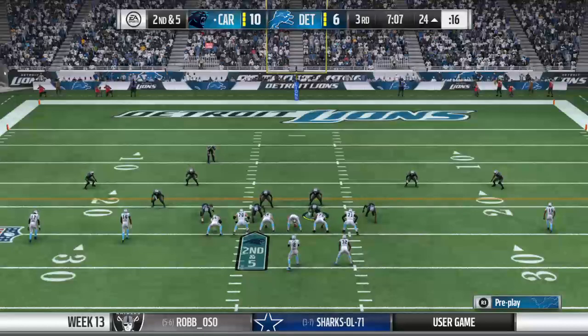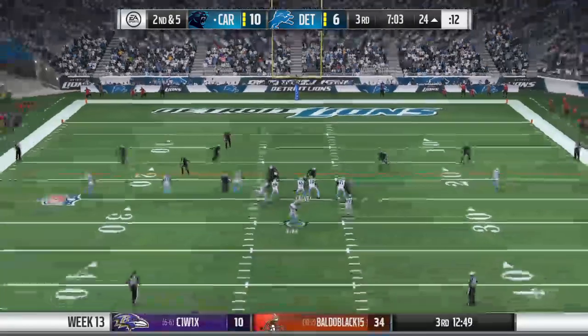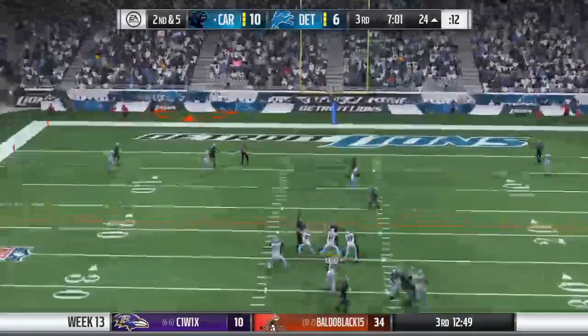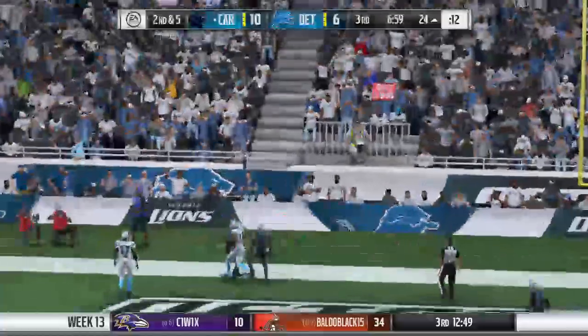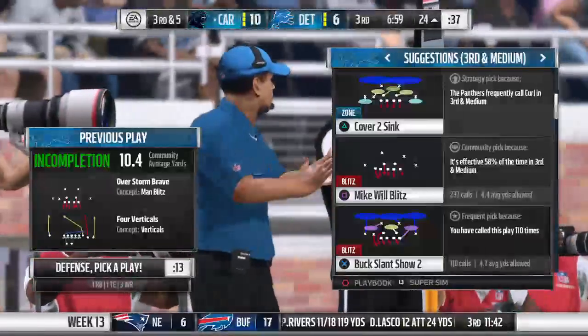The defensive line, though, they've got to figure out a way to out-leverage the guys up front because the offensive line is winning at the point of attack. Ryan going for it all. And he's just going to get rid of this thing to no one here. He throws it away, and now it's 3rd.